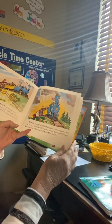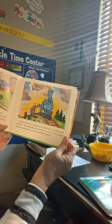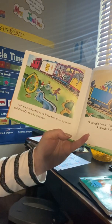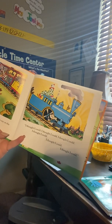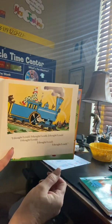Hooray, hooray, cried the funny little clown and all the dolls and toys. The good little boys and girls in the city will be happy because you helped us, kind little blue engine. And the little blue engine smiled and seemed to say as she puffed steadily down the mountain, I thought I could. And that was the end.